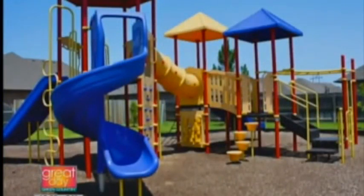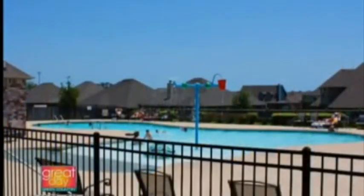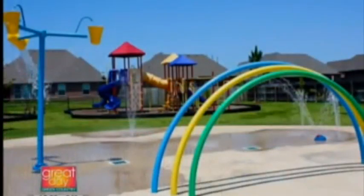Now, neighborhood amenities, parks, and these are lifestyle options. When you buy a house, maybe you can't afford a pool. Maybe you want something bigger and better than what you can fit in your backyard. Look at this. When this is in the neighborhood, you need to really point it out, because this changes the way people live. And isn't that what we're buying a home for anyway? It's where we're going to live and exist. It's called quality of life, all wrapped up in one package.